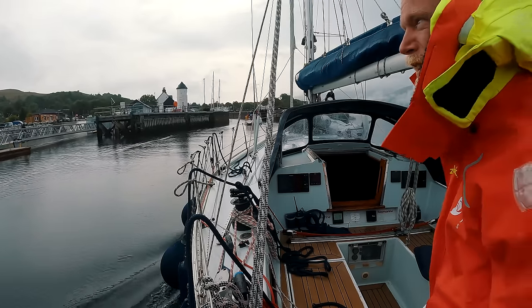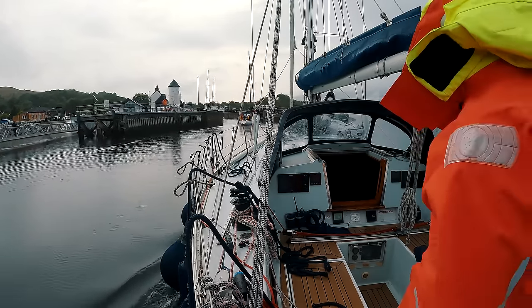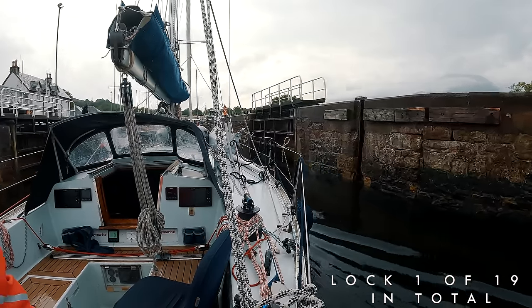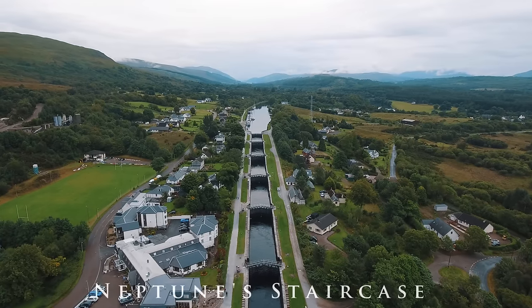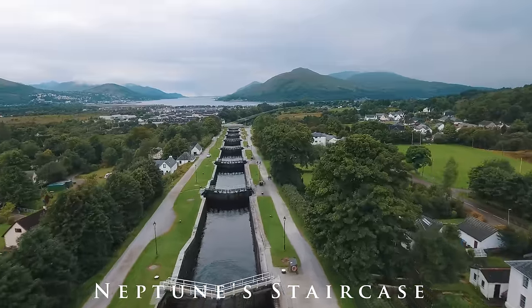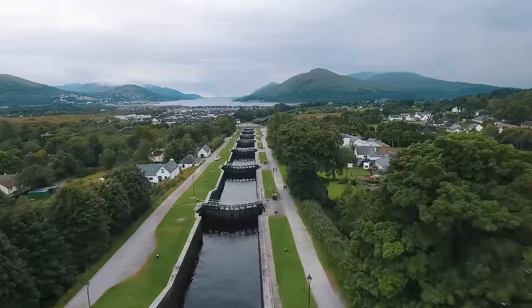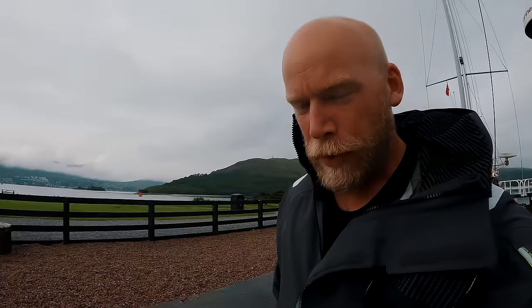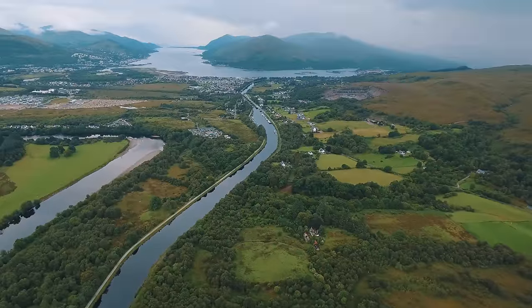First lock of the Caledonian. Yes, this is the first of 8 locks of what is called the Neptune's Staircase, marking the start of the Caledonian Canal. Being the longest staircase lock in Scotland, it will raise us up 19 meters to enter the canal. So we're going in the first lock now called Corpac Sea Lock. This is the first one.